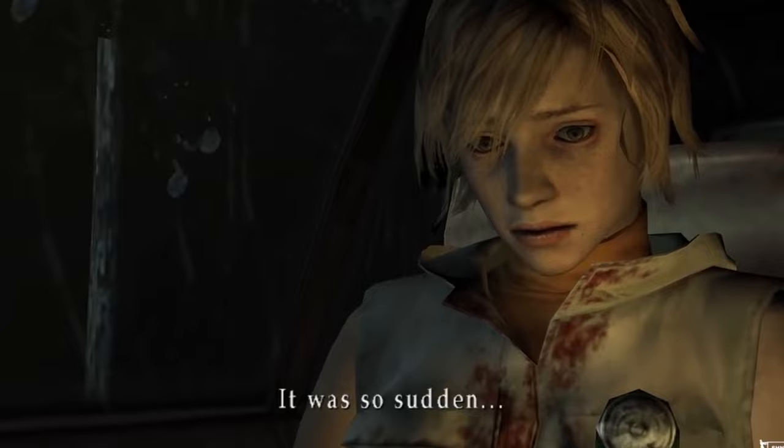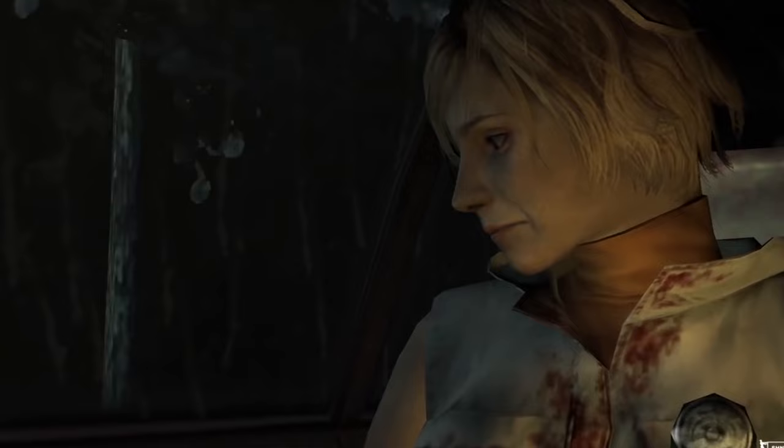See, I really enjoyed Heather's character in this game, and I also love the way that she's designed. It's so memorable, you know, her outfit, the way she looks. She looks simple, but in a way that she's memorable. I don't know how to explain it, but she just instantly looks cool.